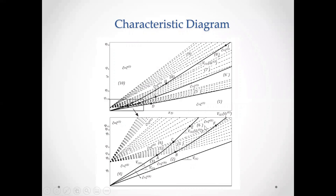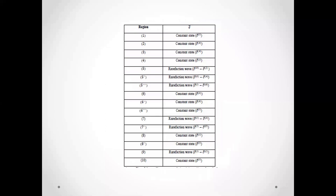See here? So are we assuming Langmuir adsorption in this picture? Langmuir, perfect, exactly. All the solutions are for Langmuir. All the equations that he developed are for Langmuir. Exactly, perfect.